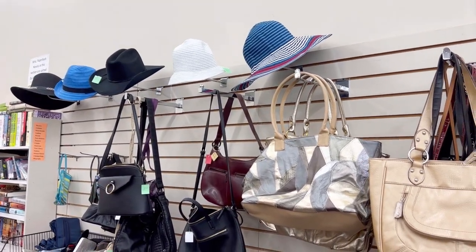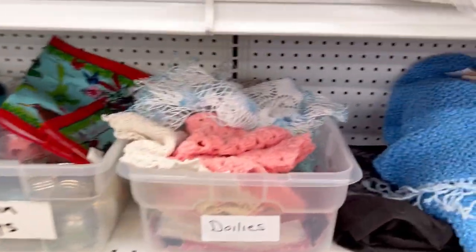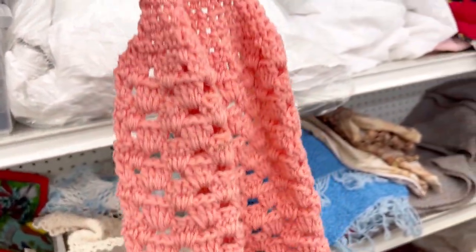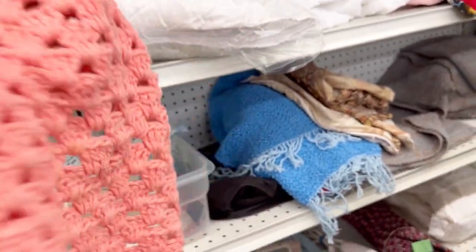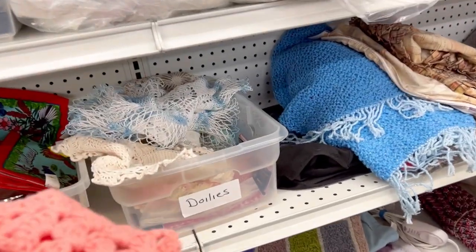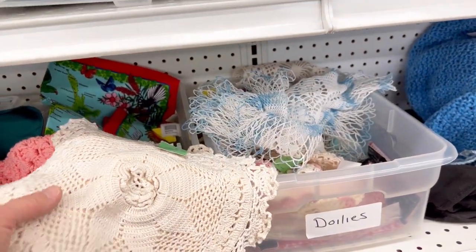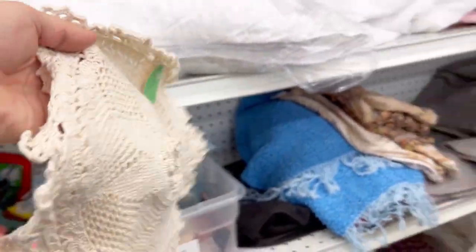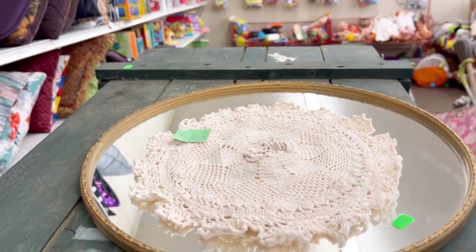I find lots of good vintage linens here too. Oh, a crocheted hand towel. That's cute, with a heart, for $3. Peach? Do people have peach in their kitchens anymore? I don't think so. Those are kind of cute doilies, $2. It is a pot protector, to put your pots on.